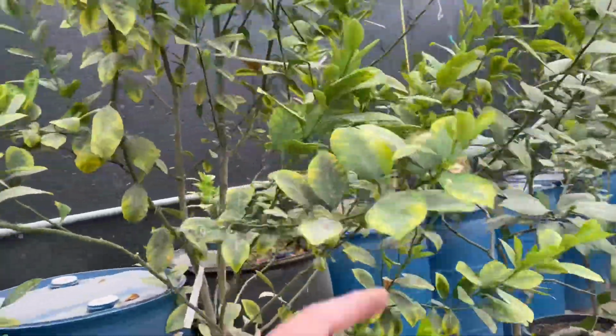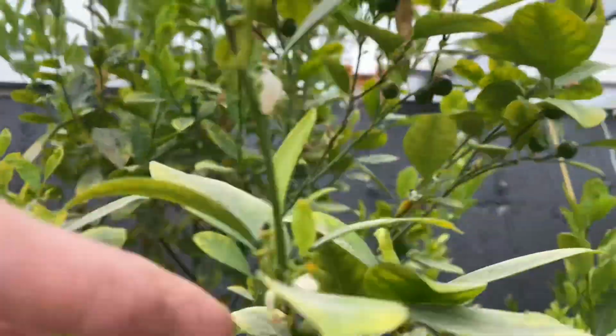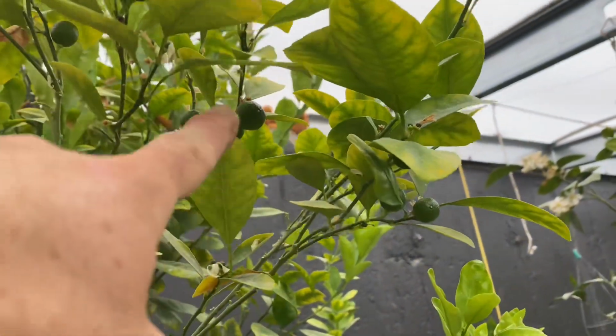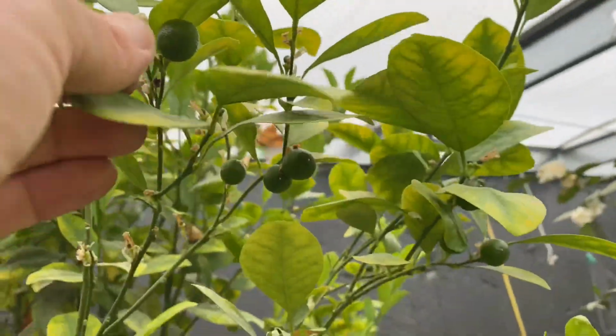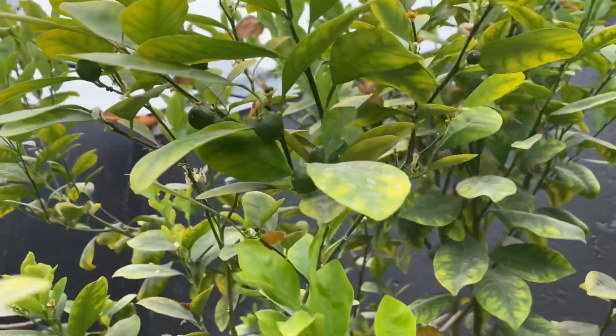Anyways, as you come around the tree, you know, we got little oranges growing here and up here. And then if you look up here, we actually have, let's get that leaf out of the way. You can see we've actually got some bigger ones. They're about the size of a marble, maybe just a hair smaller than that. So this orange tree is doing some good things for us.